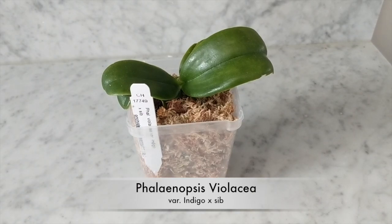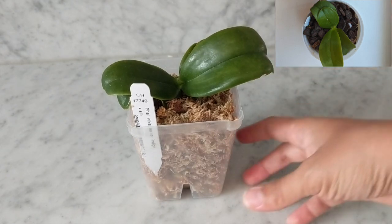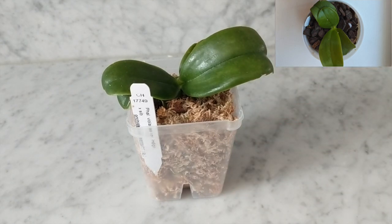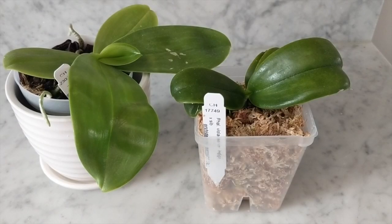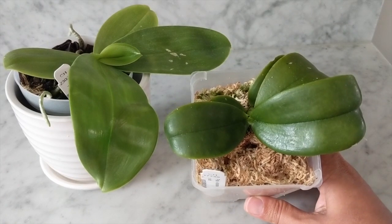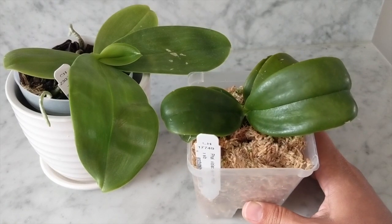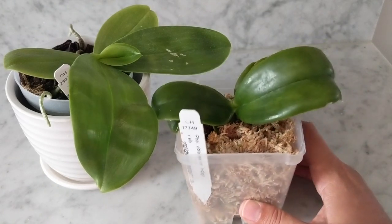Now up next we've got the Phalaenopsis Violacea variation Indigo crossed with sibling. I bought this together with the Bellina. I was surprised to see this orchid bloom first because it is smaller compared to the Bellina. Let me grab it real quick. You could sort of see the size difference there, but this one was the first to bloom, and it bloomed for me a couple of times already. I believe it bloomed 3 or 4 times at this point.